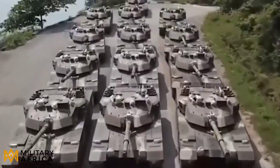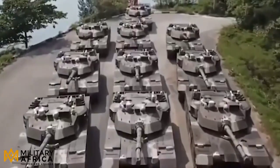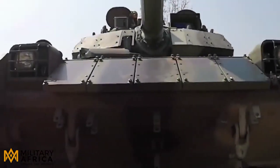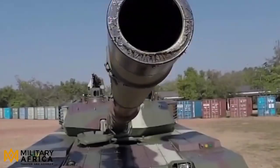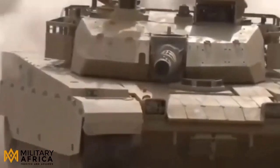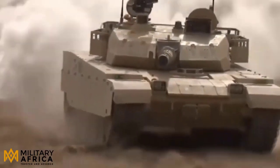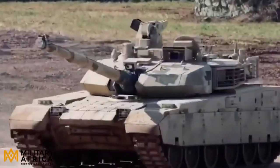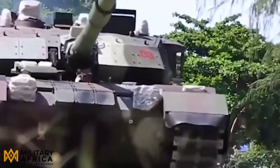The BT-4, MBT-3000, main battle tank, is a third-generation armored combat vehicle designed and developed by China North Industries Corporation, Norinco. It is intended primarily for export markets. The BT-4 tank features integrated advanced armor and fire control capabilities and offers increased firepower and protection to combat forces on the battlefield. The hull of the BT-4 MBT is of all-welded steel armor construction.